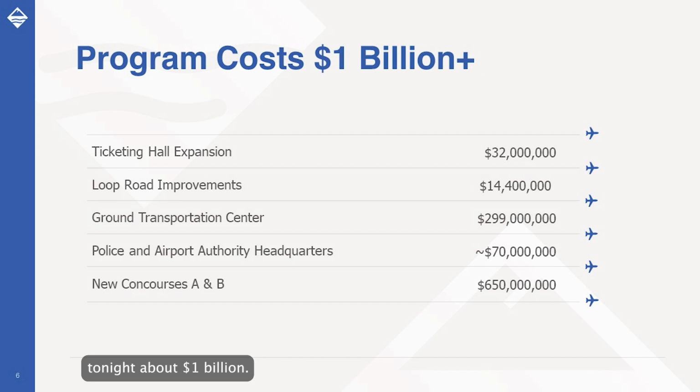We've all talked tonight about $1 billion. This is how the projects got to $1 billion. This is an investment on our part into the airport and the community for the traveling public, and it's not just an investment for now, it's an investment for the next several decades. This is something we're very proud of and we think the public is going to like it.